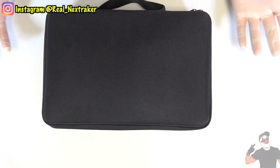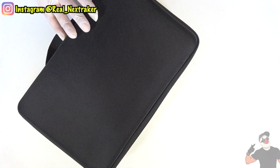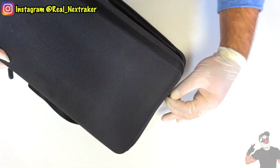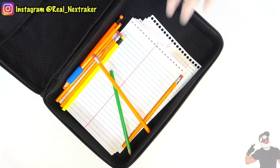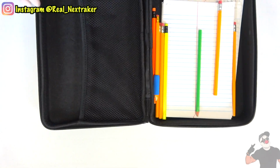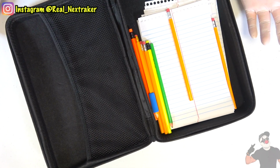Now I know some of you guys might have one of these. This is a supplies holder. It actually keeps a bunch of stuff in there. So it has a zipper that actually goes around, and if you unzip it, you'll find your school supplies in there, such as paper and writing utensils. But also guys, I like these because they have a pocket on top. So what can we put in there?